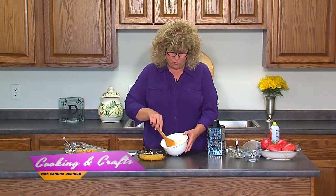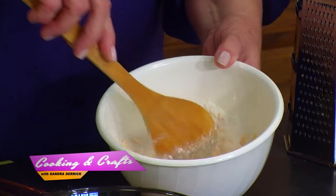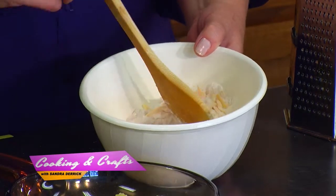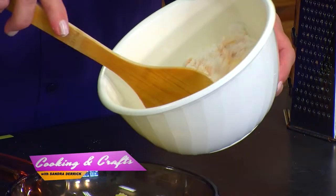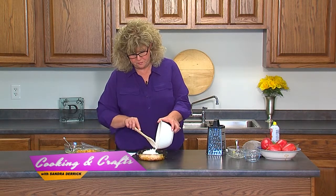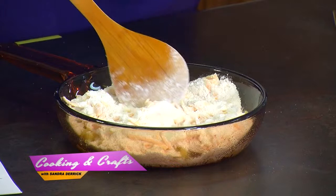In another bowl, you want to mix your flour and your cheese and your sugar. And again, that was a cup of grated, I like extra sharp cheddar cheese. It was a cup of sugar and then 5 tablespoons of self-rising flour. You're now going to pour this on top of your pineapple. And just sort of take your spoon and spread it out.